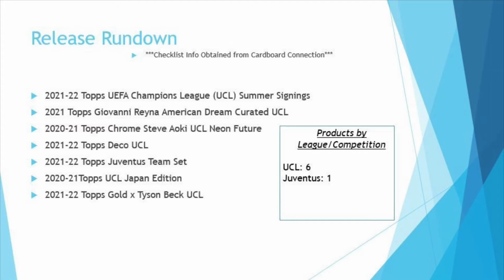This includes September, October, and November. So we have 6 Champions League products and 1 product that's a team set for Juventus. So the first one here, we have a summer signings, mainly just for summer transfers. There were no notable players there, so I don't cover that anymore. The next one is a specific Gio Reyna American Dream curated UCL. So there's some Americans that we'll talk about in there. And then we have a lot of different UCL products.